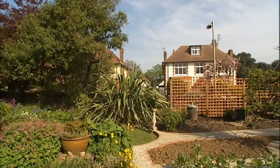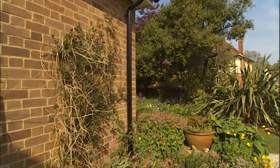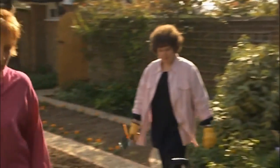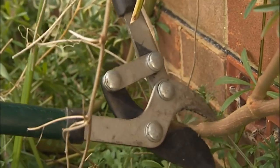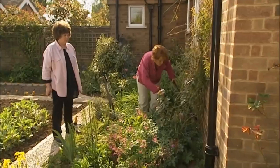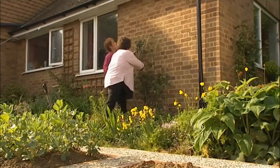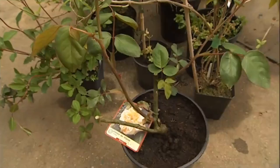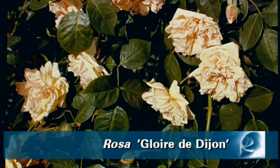Before we plant up the trellis, Diana wants to replace a tangled passion flower, which scrambles up a wall on the south side of the house. It's a bit of a mess, isn't it, really? Not a thing of beauty at the moment. By giving this passion flower the chop, we're freeing up a prime position, as a south-facing wall will always be a few degrees warmer than the rest of the garden. Diana could put something tender in here, but because she's a rose fanatic, she'd rather use the space for one of the climbing roses in her collection. Gloire de Dijon.